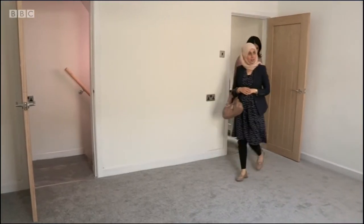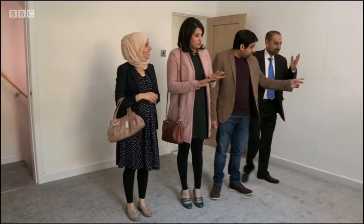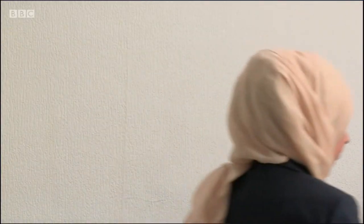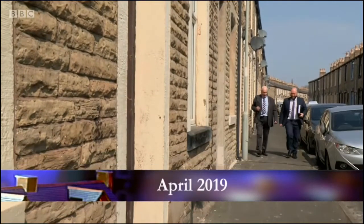Dad Tariq and sister Rafia have come down to see how this one has turned out, and there's no sign they're planning on slowing down anytime soon. Next month we should be reaching our 1,000 property mark, and the plan is then in 3 years' time to hit the 2,000 property mark. They have found a model that works for them and they're sticking to it.